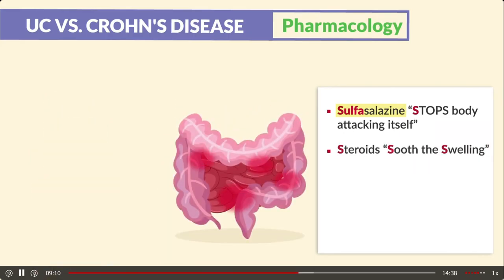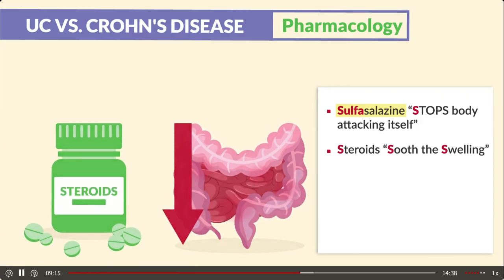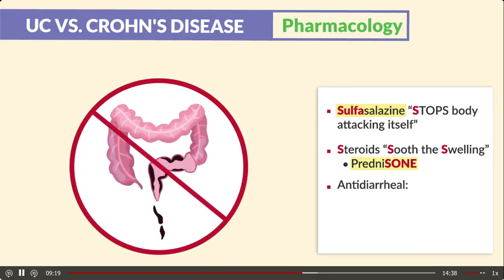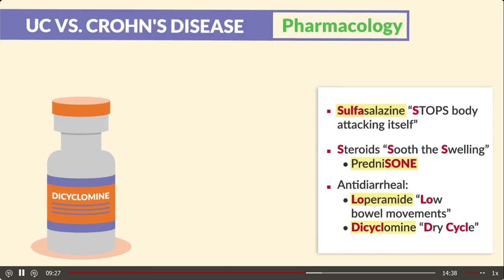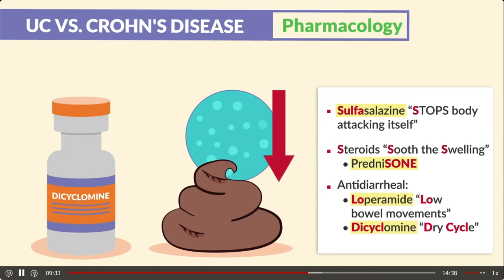And for the inflammation, we give steroids to soothe the swelling. These end in zone, like prednisone. And for antidiarrheal, we give loperamide. So just think low bowel movements to stop the loose stool. And we also give dicyclomine, like a dry cycle, you know what I mean? To help dry up the watery stool.